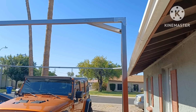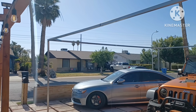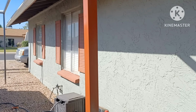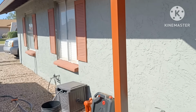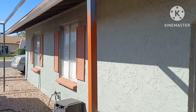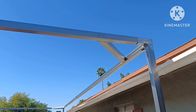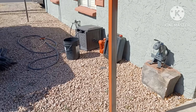Okay, so the whole structure is done. There's my whole structure right there. So everything's done, and now I'm working on the paint. I want to paint it that color, which is almost the same color as the house. It's close enough, but the color is called satin brick. I'm going to paint it that color so that way it's not that silver. And I got to get my lights and everything up. I'm ordering my canopies and all that. So here we go.